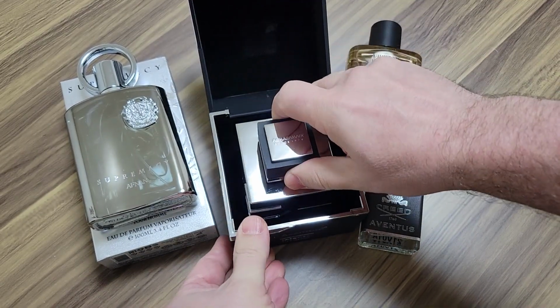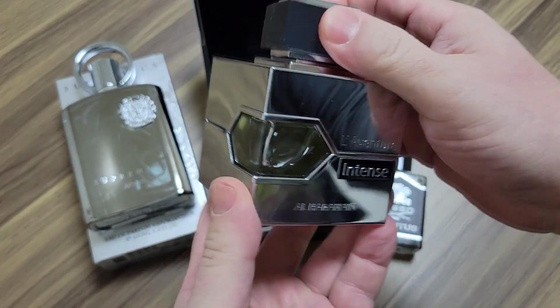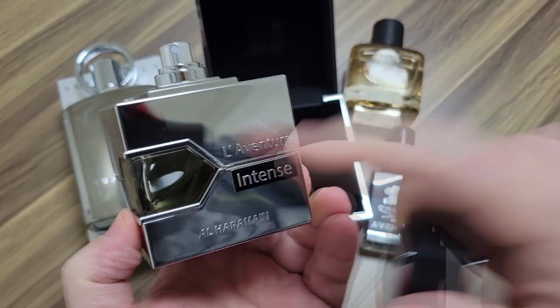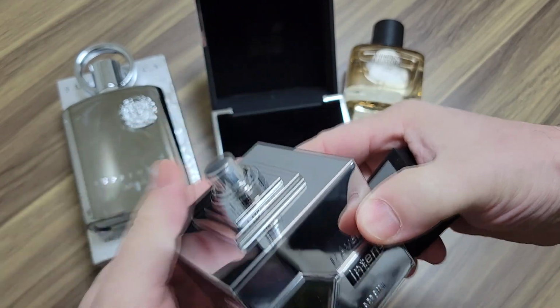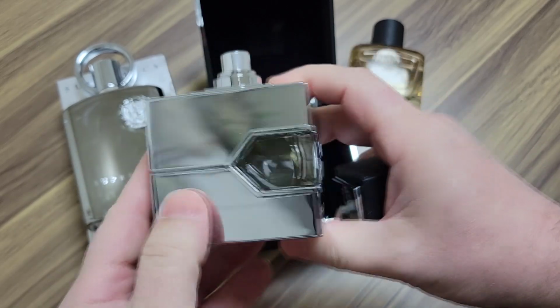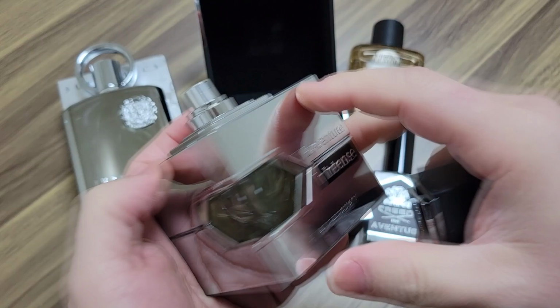The bottle looks just like the EDT version. It's this square bottle with a little glass part here where you can see how much is left. I don't like the shape of the bottle. Although it looks cool, the utility of it I don't like because you guys know I like to keep my bottles nice and clean. Obviously, this thing is a fingerprint magnet. You can't avoid that when you have this kind of a chrome-looking bottle.